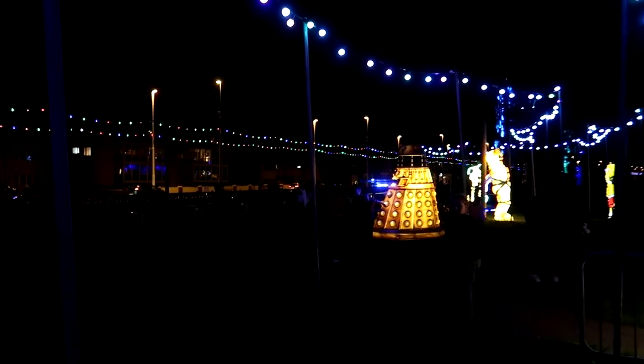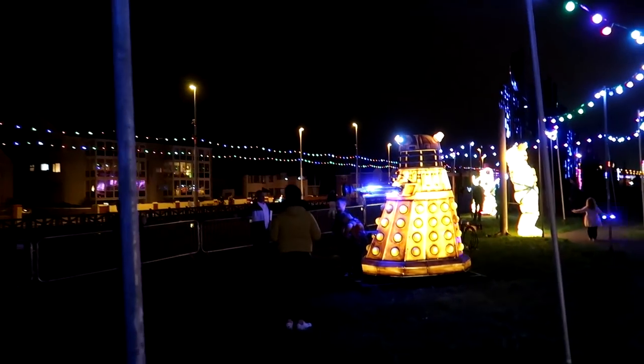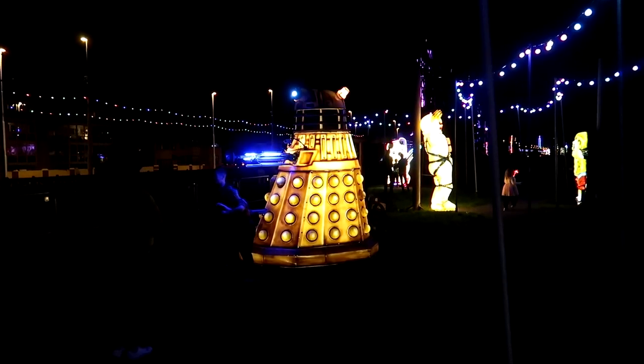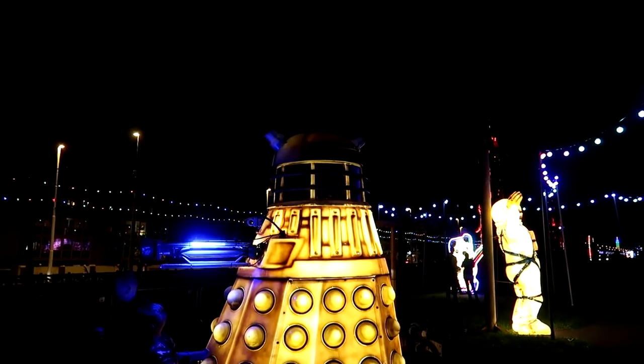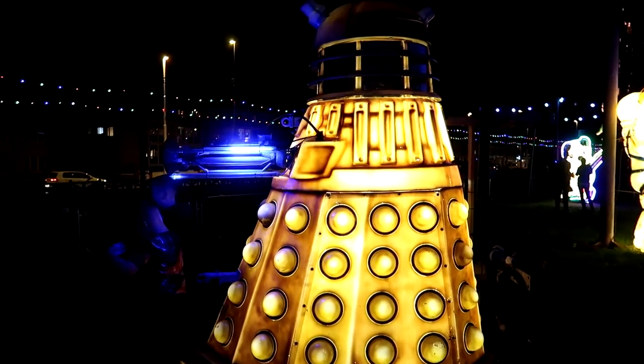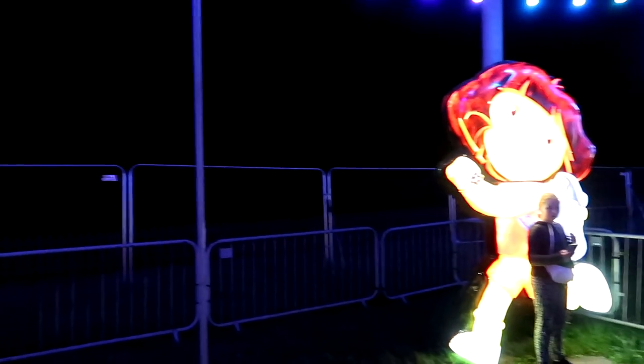Come on, viewers, give us an exterminate. Here you go. Love how he's spinning round. Get really close to him as well for an awesome photo opportunity. I love how he's spinning round on top. And you've got all the LEDs on the front as well. There you go, exterminate!